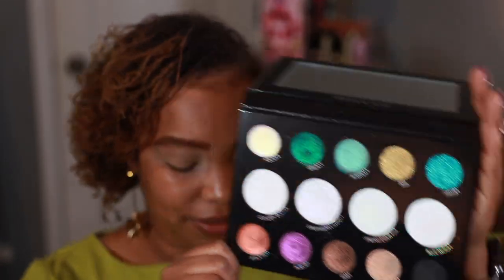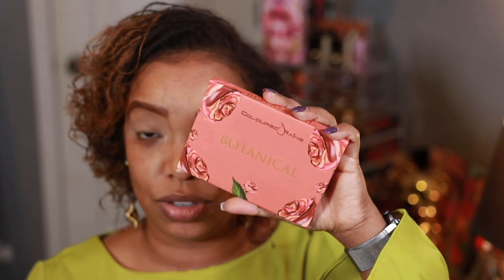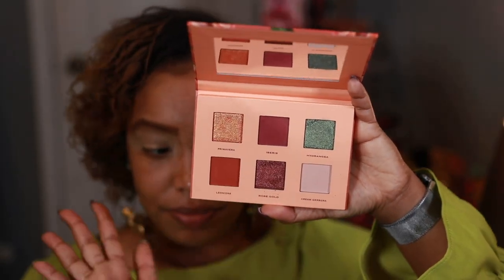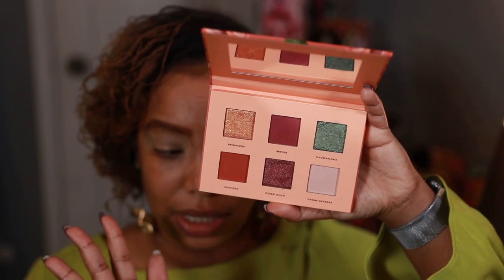Gorgeous, gorgeous, gorgeous. And then for some mattes, because this doesn't have any mattes, I decided to go in with my Botanical Garden palette from Colourpop. Now, I know I didn't give it the best ranking, but I do like the mattes. So we're gonna go with it, okay?